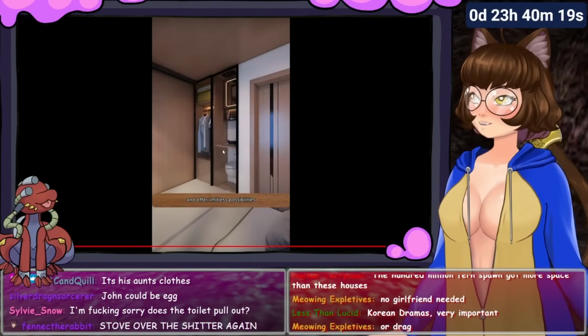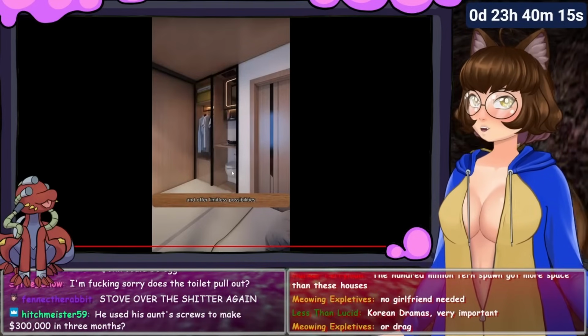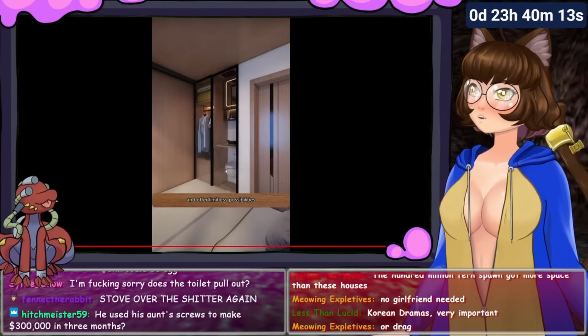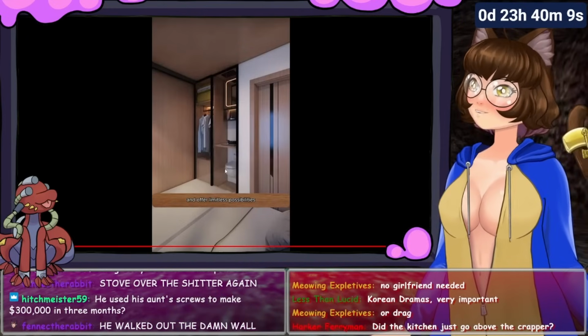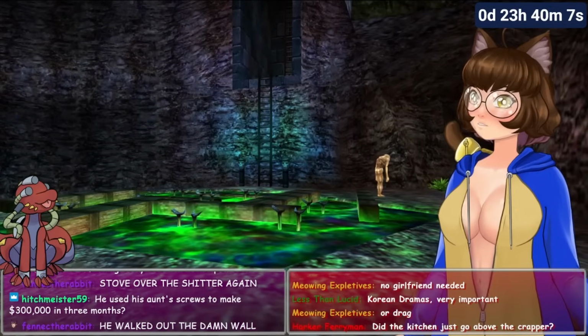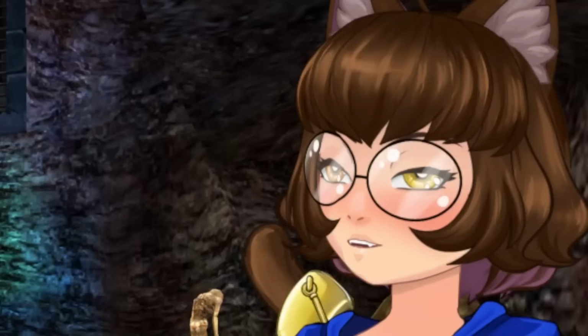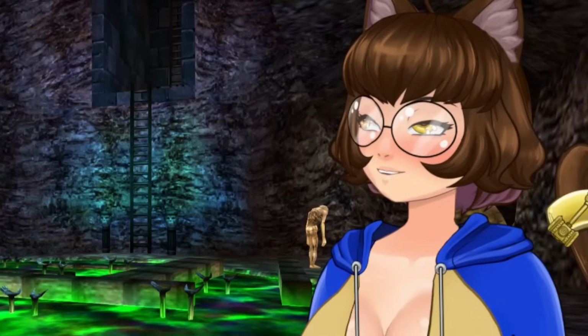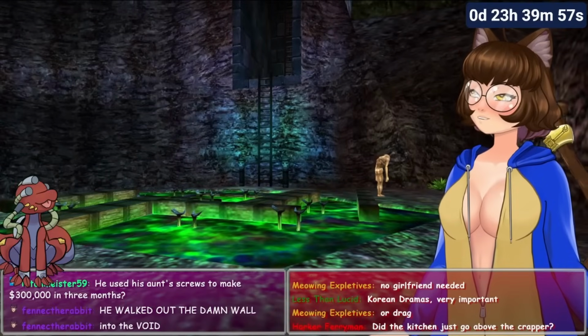Again, we have the induction cooker on top of where he shits every time. He used his aunt's screws to make $300,000. No, he screwed his aunt for $300,000. He's a whore. He's an incest whore. That's what John is. And he apparently has pantyhose. Lots and lots of pantyhose.